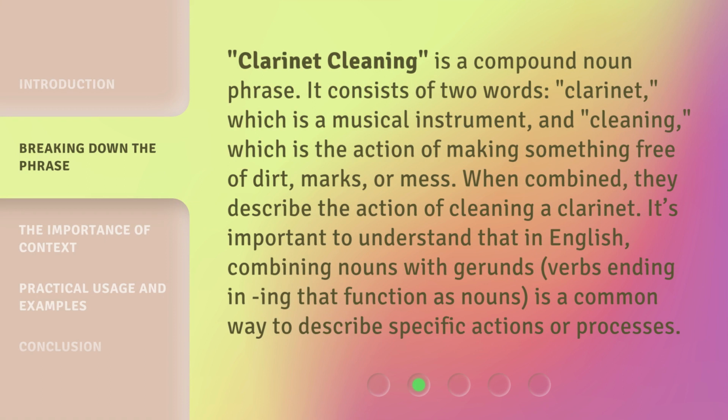Clarinet cleaning is a compound noun phrase. It consists of two words, clarinet, which is a musical instrument, and cleaning, which is the action of making something free of dirt, marks, or mess. When combined, they describe the action of cleaning a clarinet. It's important to understand that in English, combining nouns with gerunds, verbs ending in ing that function as nouns, is a common way to describe specific actions or processes.